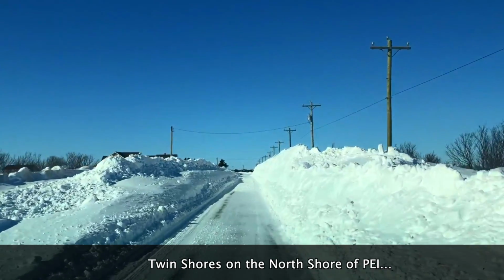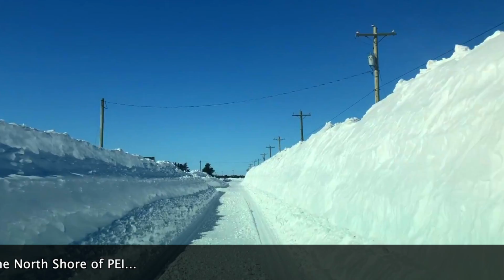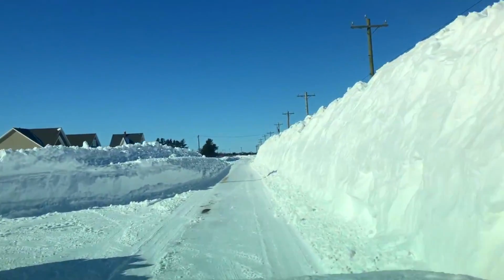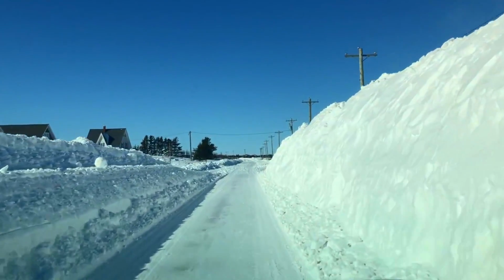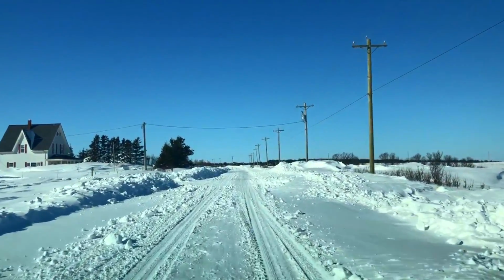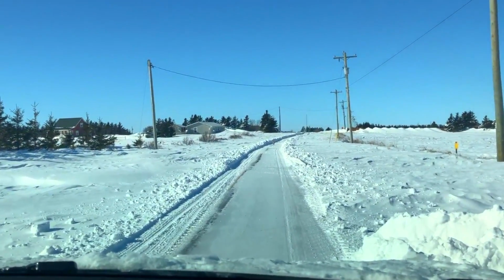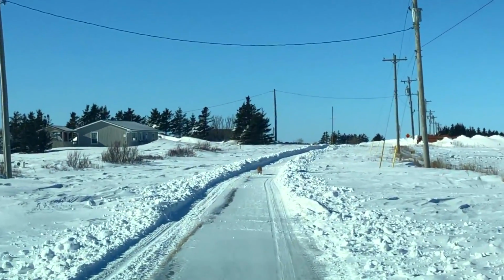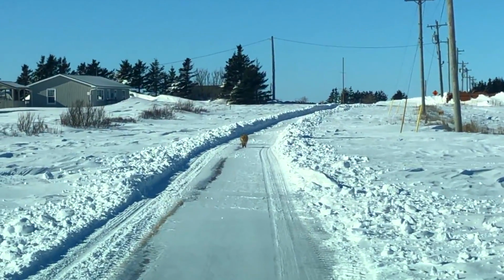Now we're out at Twin Shores where we have our RV. This is getting tight. Wow, look at this. Huge snow drifts. I don't know if you can see him. There's a fox. Gorgeous. Wow, look at that.